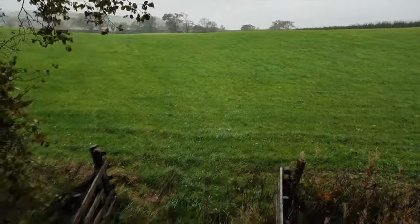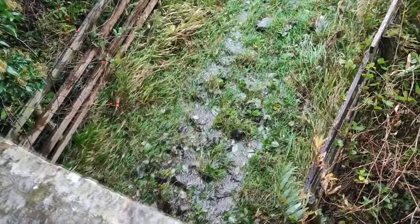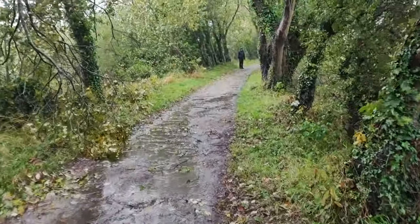Oh mate. So up there was where that tree was down. There's a nice little bridge here, look at that water just flowing down. We're not far from the station now, Fyling Hall station.